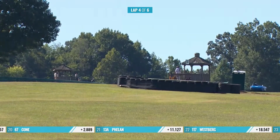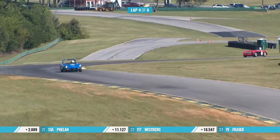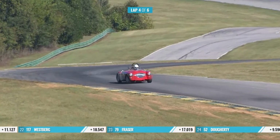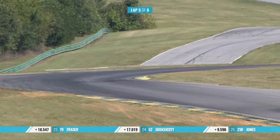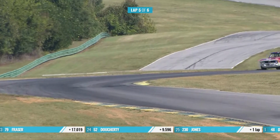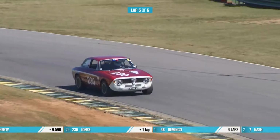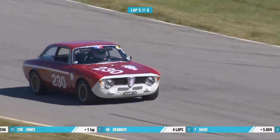60 years of racing. He started here at VIR, and he's going to end it today in his Group 8 yellow Alfa Romeo. We're going to have a big celebration on the podium here today for him. It's going to be a lot of fun. I went to a party where we kind of roasted him last night. It's cool to have Caesar Cohn here.